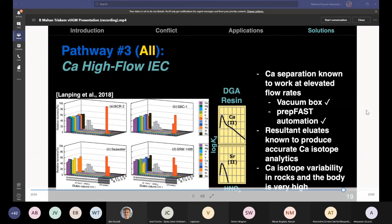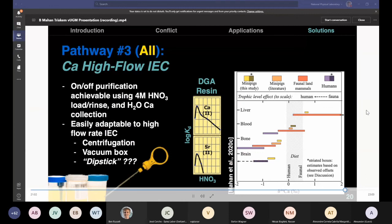And basically the idea here is that we know this will work in higher throughput techniques. And this is pretty much on-off chemistry. So you load and rinse everything in 4 molar nitric acid and you rinse in H2O. And there you go, you've got your calcium. So this is easily adaptable to high flow rate ion exchange chromatography. So potentially we could do this in a centrifuge, we could do this in a vacuum box.